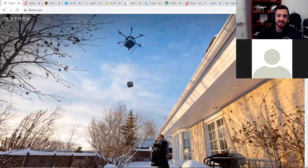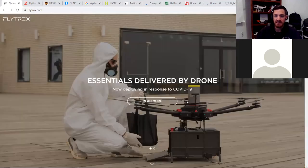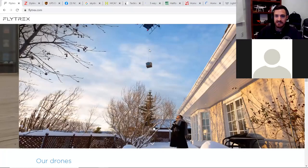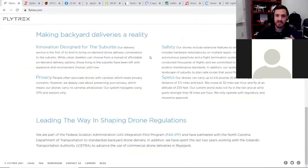F-L-Y-T-R-E-X. Flytrex is a manufacturer of delivery drones. So this drone you see pictured right here is the drone that they designed and built for drone deliveries. They're an Israeli-based company that's looking to really make a big impact here in the States. Located in Fayetteville, North Carolina, partnering with Walmart and Causey Aviation Unmanned, drone deliveries are taking place to customers' houses.